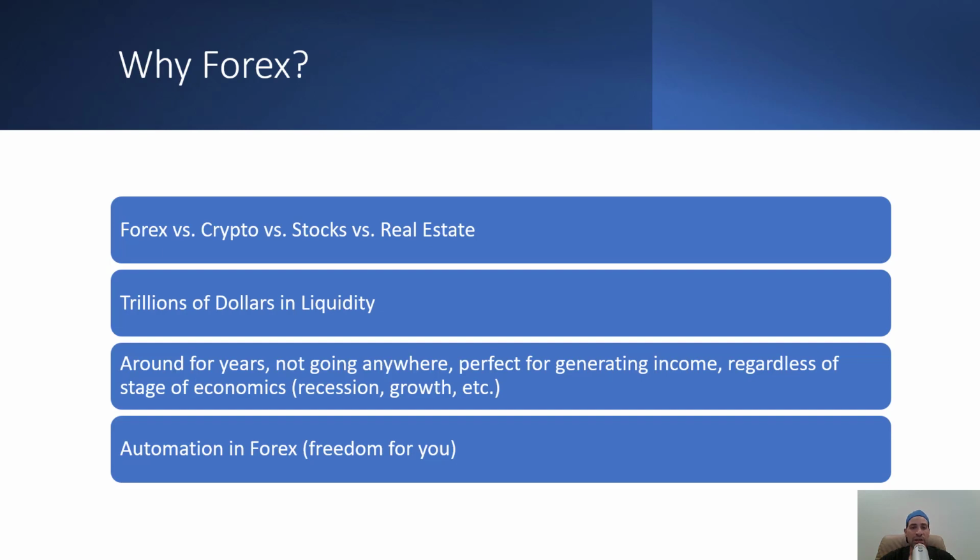I just mentioned the $1 trillion in liquidity. Forex has been around for years, pretty much going back hundreds of years. It's not going anywhere. It's perfect for generating income. It will work regardless of the stage of economics we're in. It works great in a recession, in a growth economy, or a stagnant economy.